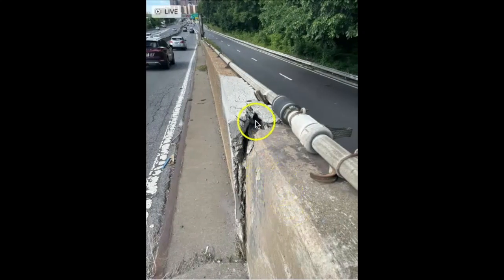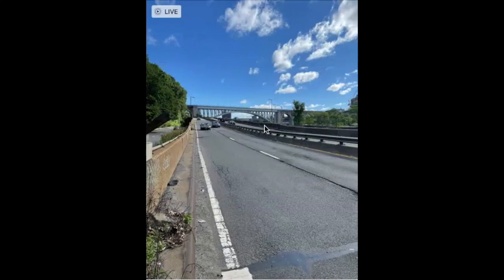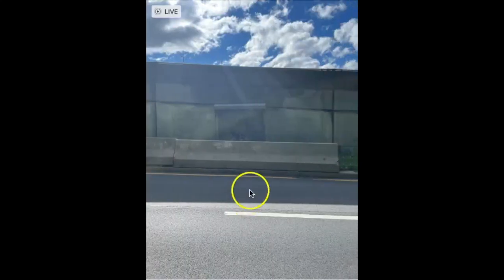Another example of the concrete rotting away. They tried fixing it once, and as you can see, it didn't hold up. This section here, by the way, is all brand new, repaved, smooth as silk. That's what they're going to do over here when they replace the structure. Now we're almost to the bottom. And now we're at the bottom, basically. We're looking back up where I came from.